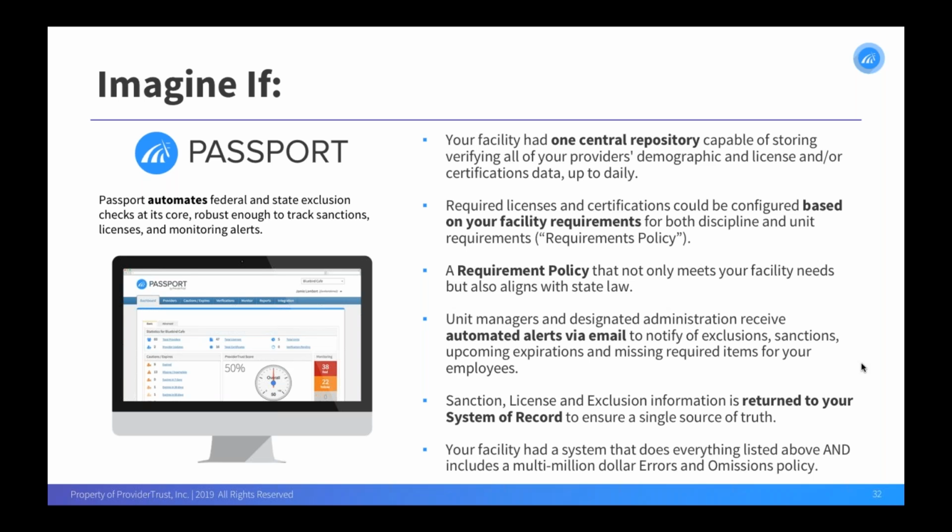We then go through some efforts to ensure that we've got user rules built into it to support your facility requirements around certain disciplines needing certain types of licenses and certifications, and ensuring that that policy meets the needs of the facility but also aligns with your state laws. From there, we automate alerts and emails, leverage dashboarding to ensure that you're notifying your teams, your unit managers, of the actions that require immediate attention, and help them prioritize their day to ensure that nothing is missed in the event you've got an upcoming expiration or a requirement that's missing. And then we help support that feedback loop back into your system of record to ensure that you've got a single source of truth on your sanctions, your license, and your exclusion information, and do all of that with a multi-million-dollar errors and omissions policy.